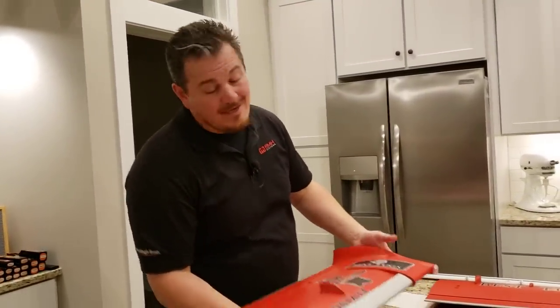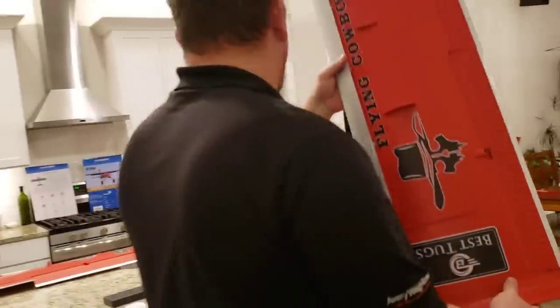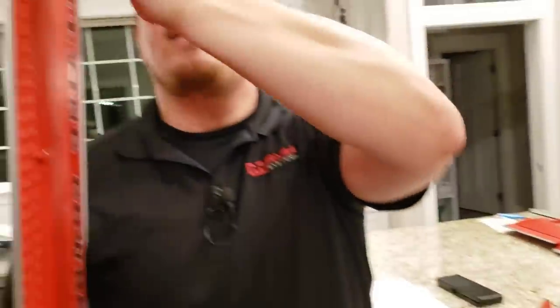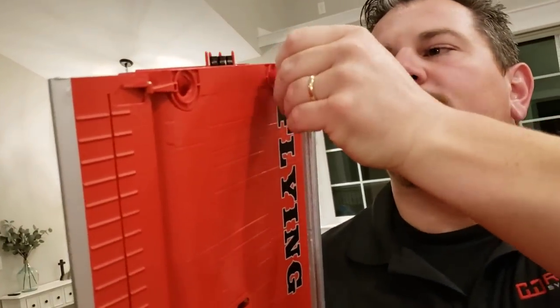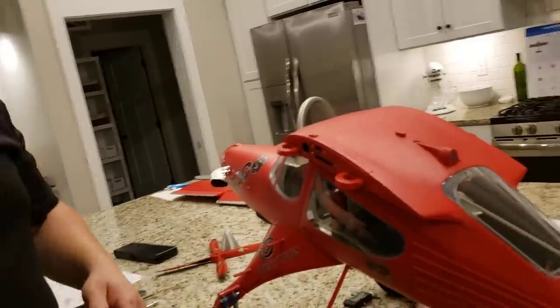Okay, so you know what? Let's stick it in the hole. There's no reason not to. So we have to pull these things out just like we did before, because they're gonna eventually go in here and then lock, okay? I'm just gonna turn this. Obviously, you have all your servo wires terminated there. And then where's our carbon fiber rod?